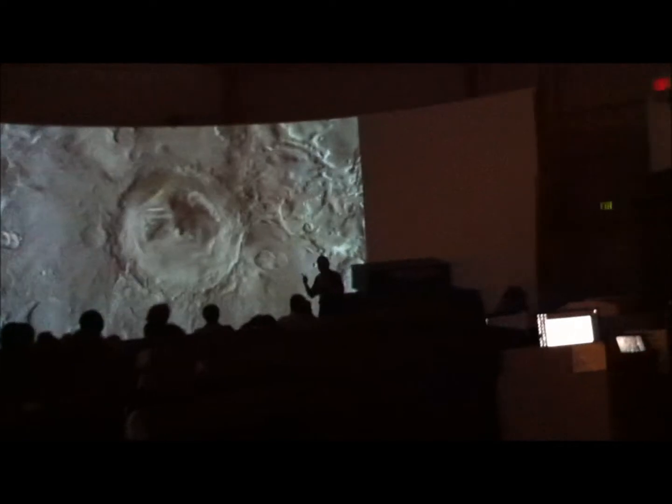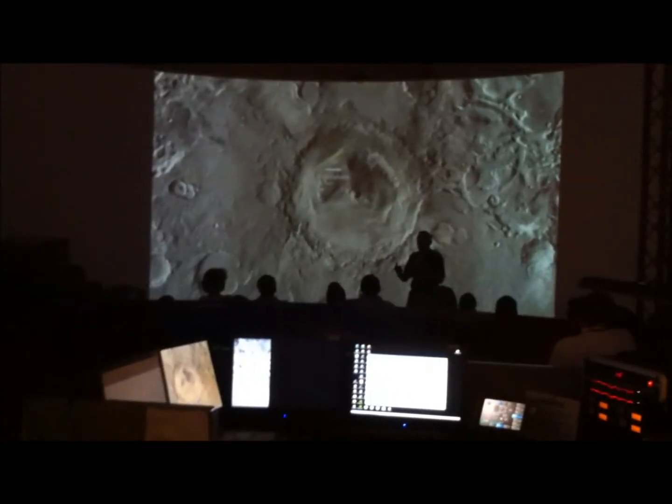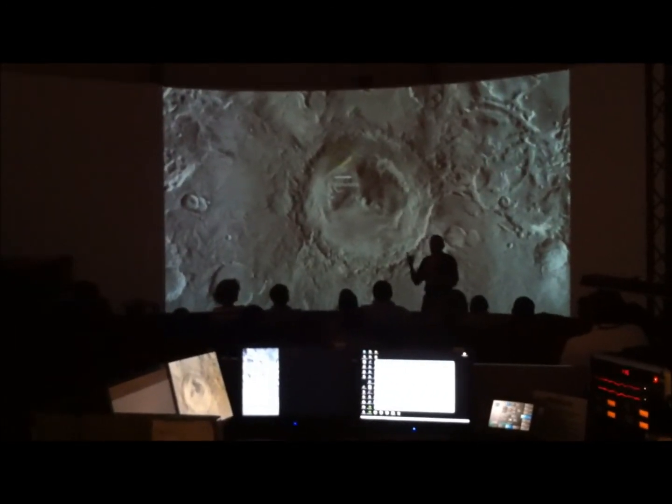Now keep in mind, when this thing was launched, it was launched on a planet that was turning. The Earth is turning. The Earth is also going around the sun. We're aiming at an object.